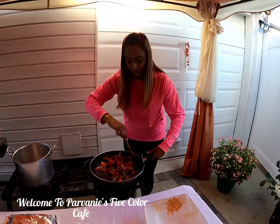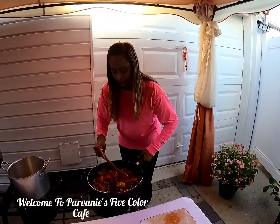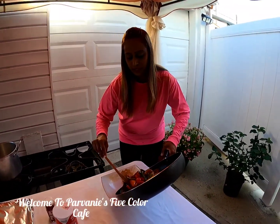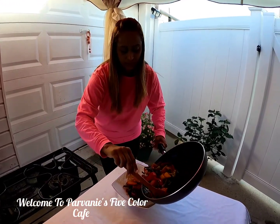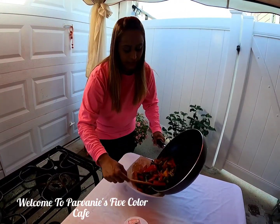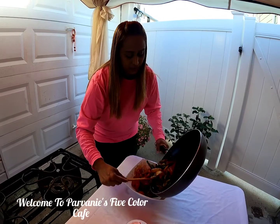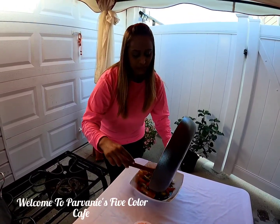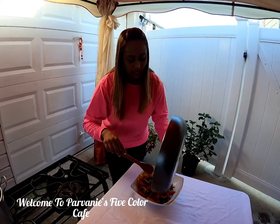And I will remove the vegetables into this bowl over here. And also have a lot of gravy, because if you decide to eat it with some white rice, it goes pretty good with some white rice.